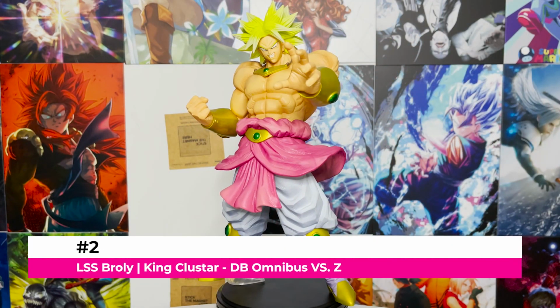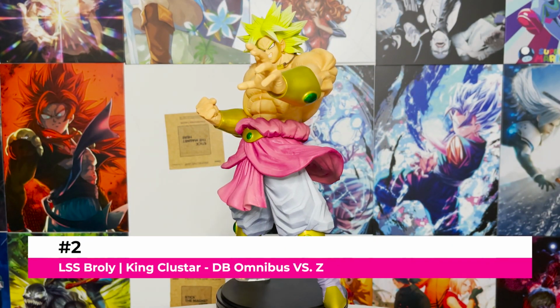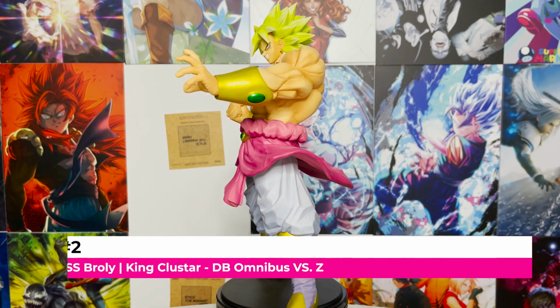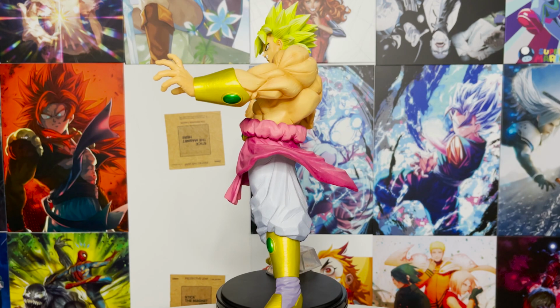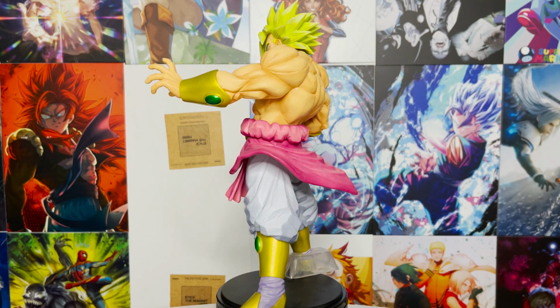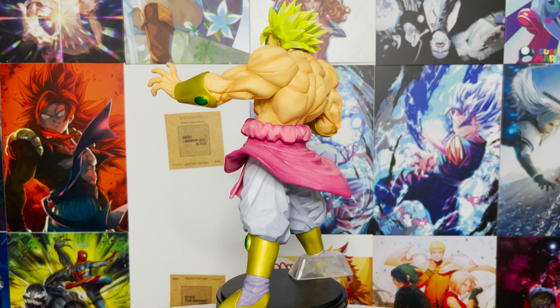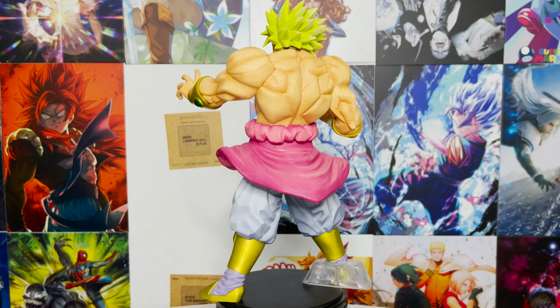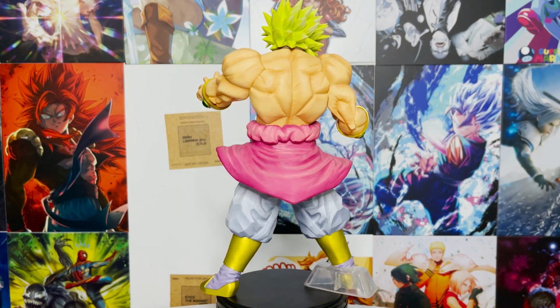Number 2 is the only King Cluster on this list. We got plenty of them this year, and there were a lot of nice ones, but the legendary Super Saiyan Broly from the Omnibus set this year is clearly special. We've been getting a lot of Super Broly figures over the last couple years, but to be blessed with the Z Broly as a King Cluster, it just felt like a commemorative event.